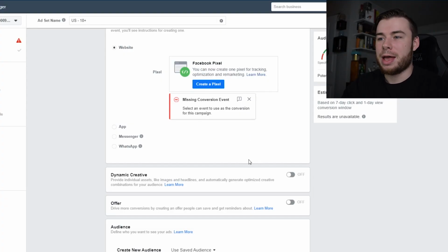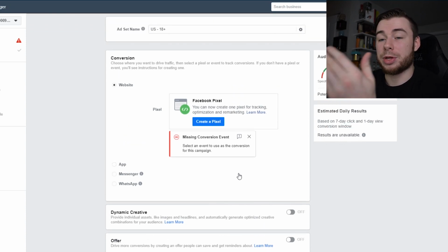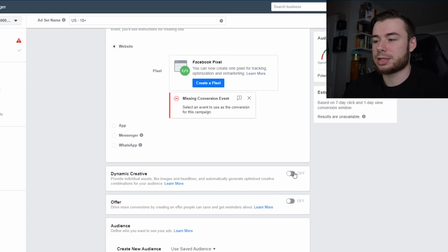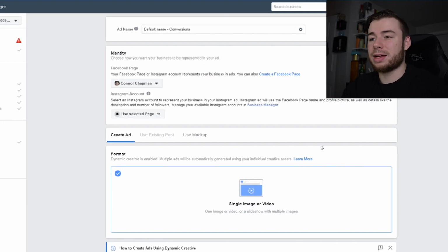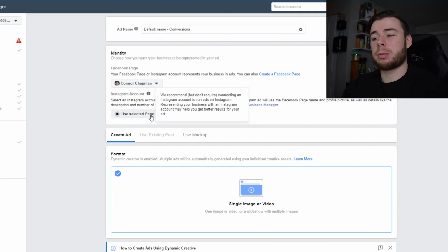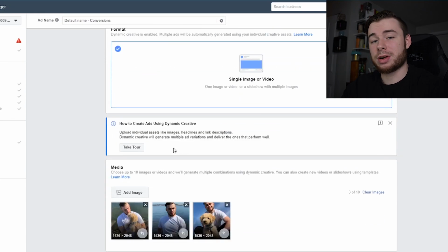Now I'm going to show you step by step my favorite type of ad to run on Facebook, the dynamic creative. So here we are on my computer, and basically all you have to do for the dynamic creative is go into your ads manager. You want to create a campaign, and then when you go to the ad set level, you're going to click on this little slider that says dynamic creative. You click this on and you hit continue. Once you get into the ad level, all you need to do is select your Facebook page, Instagram account, and then you can start creating your dynamic creative.